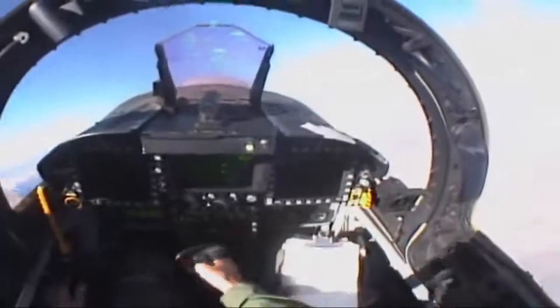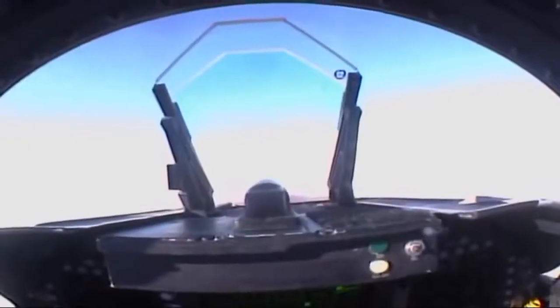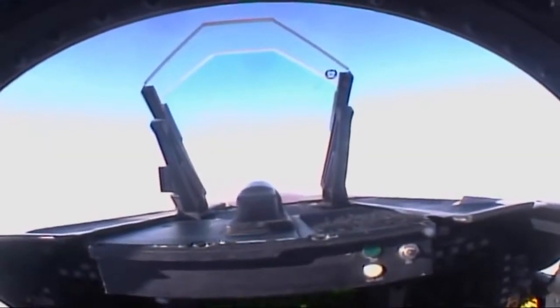What makes these weapon systems all the more lethal is a cockpit design with a heads-up display that allows the pilot to perform many functions without looking down.